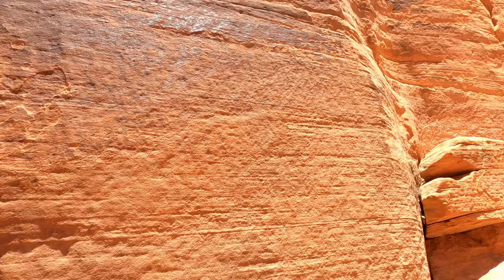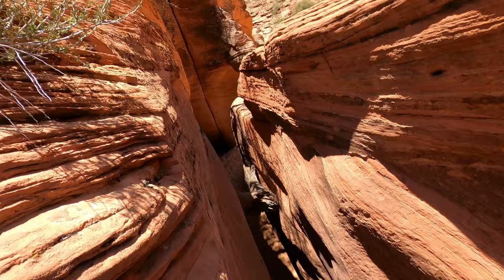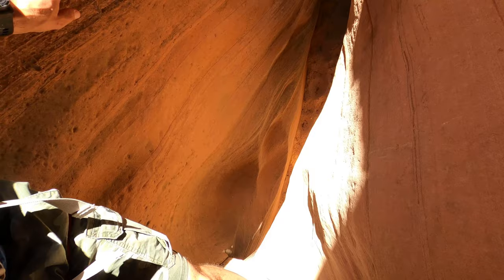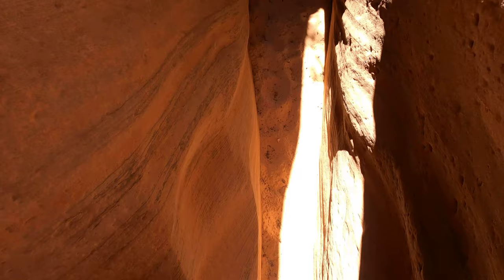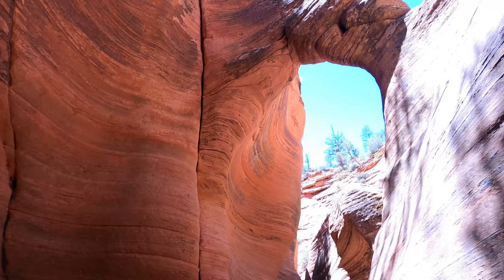Alright, so they're going above and bypassing this little section. But I'm going to go right there, go through the little archway, and down climb this. Yeah, totally fine and easy. He's almost down. He's kind of grinding. My backpack is. Yeah. Arm down.